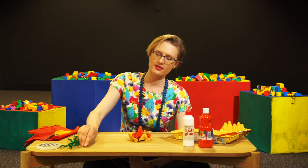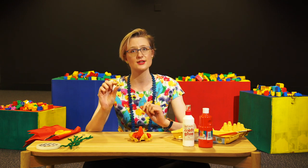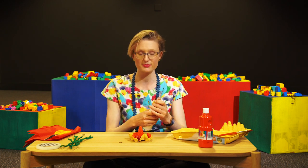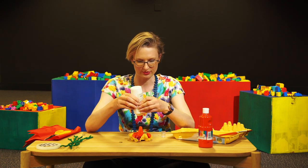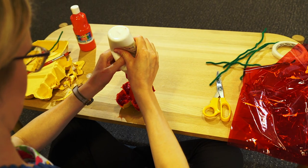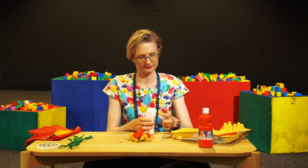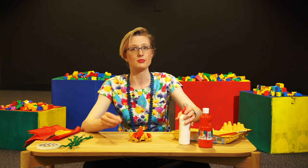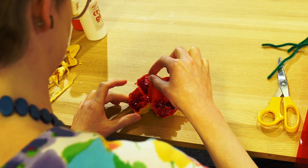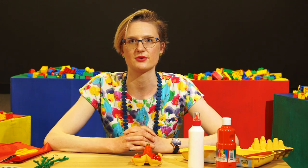Now, I think I'm going to give my flower a centerpiece up here, and I've got a nice gold button. And you know what? I put the lid on my glue too soon because I'm going to use it again. I'm going to put a little dollop this time on the top of my flower. Just a small amount. And then my button is going to go on top. So it looks like this.